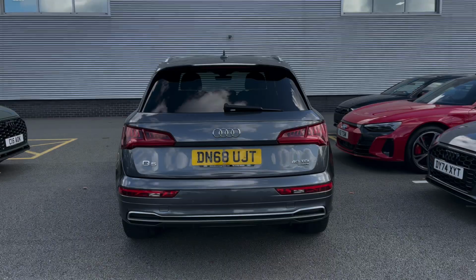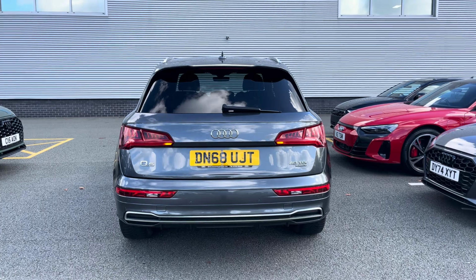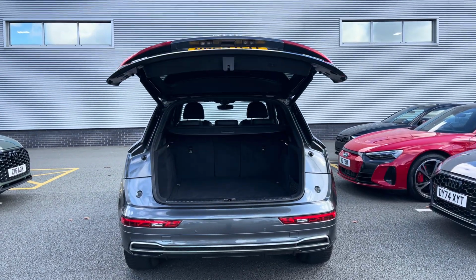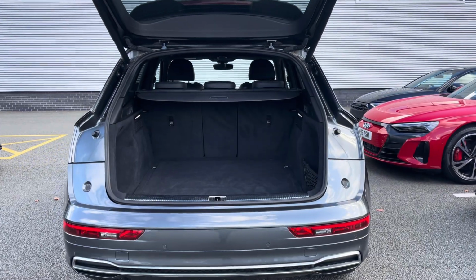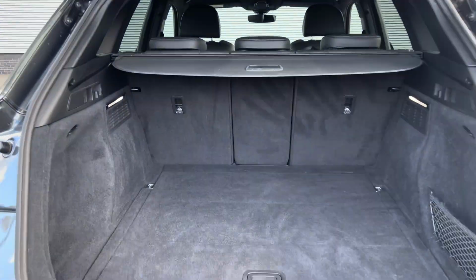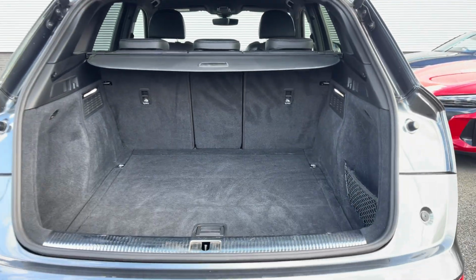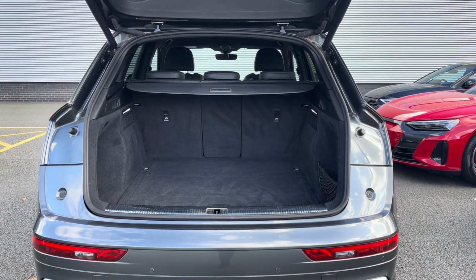Standing on 19-inch alloy wheels with the 5 twin-spoke star design in a diamond cut finish, making a bold statement. For added convenience, the power-operated tailgate makes loading and unloading a breeze when those hands are full. Showing you the boot area, as you can see, there is plenty of space for your every day-to-day needs, as well as those larger items such as pushchairs and suitcases.